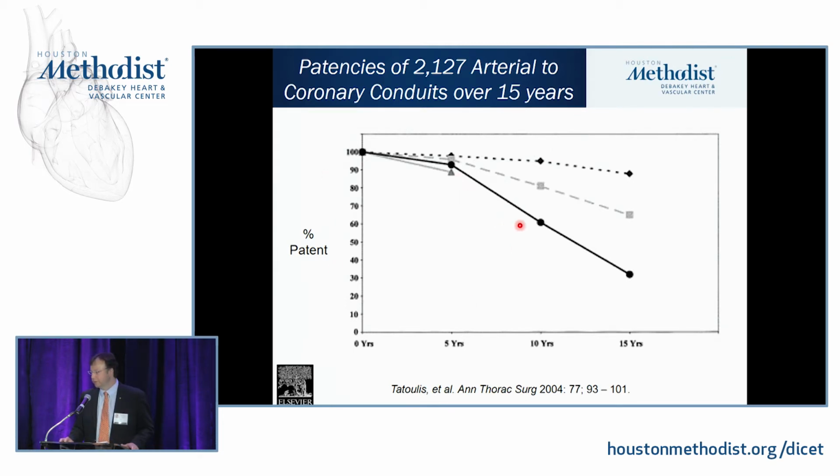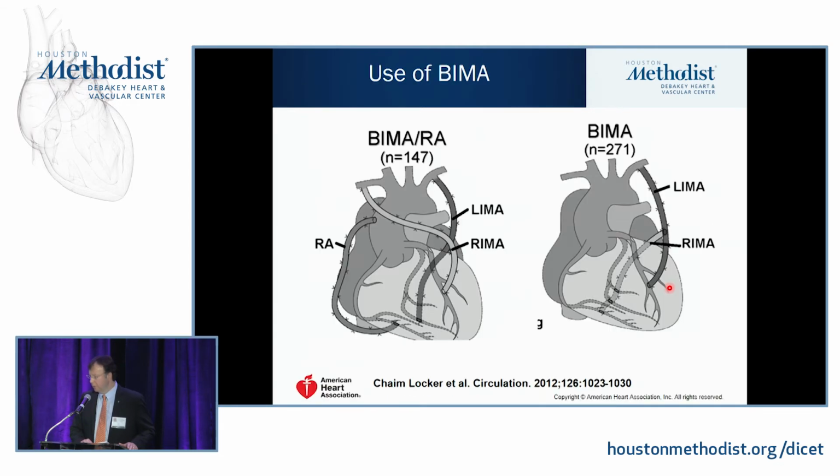This is a study by Tatoulis, an angiographic study showing the LIMA, which has greater than 90% patency over 15 years, the RIMA, which has about 75% patency over 15 years, and vein grafts are much lower. So these are different configurations you can use.